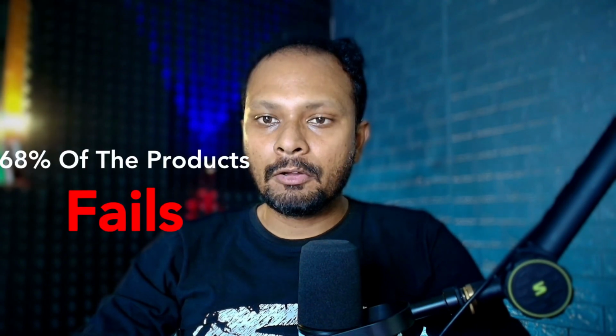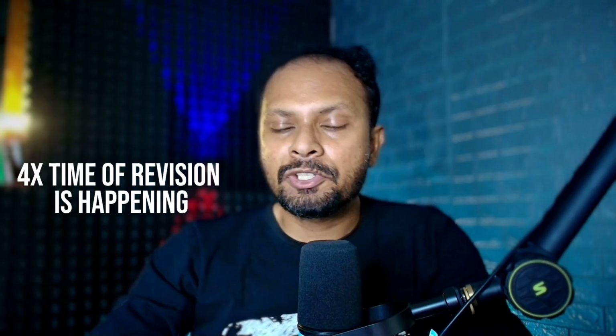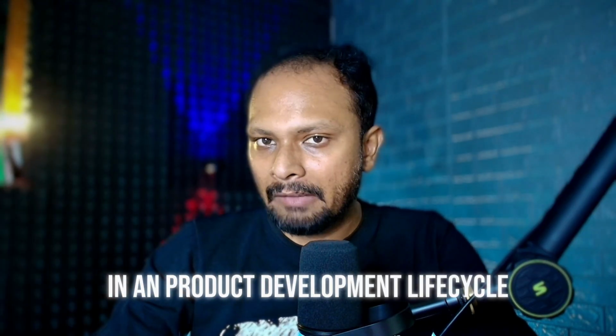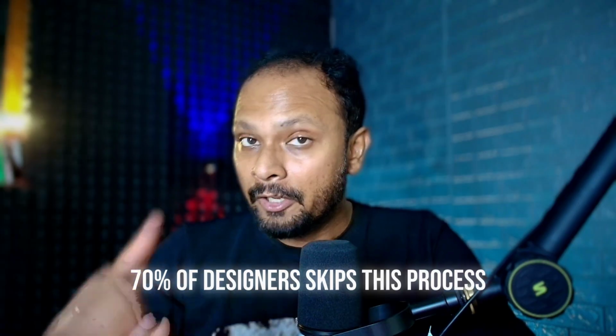68% of products fail due to no properly structured wireframe during their development time. There are 4x more revisions in a product development life cycle because wireframes are not made properly at the early stage of design. 70% of designers skip this process. In fact, wireframes reduce the feedback cycle by up to 50%.